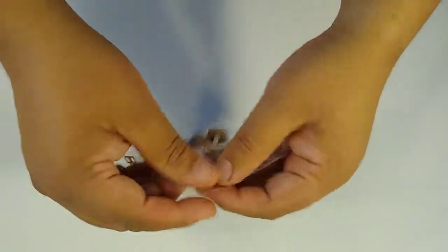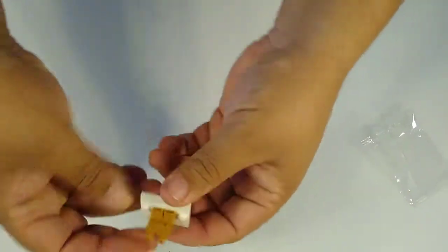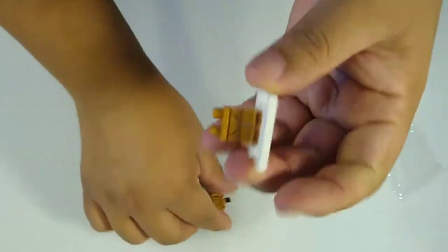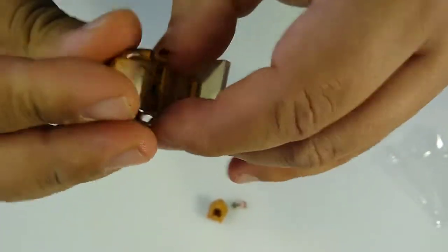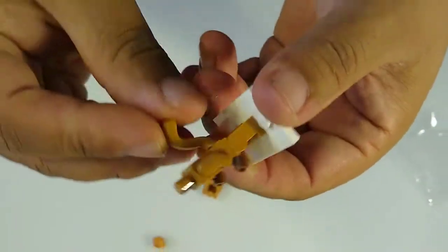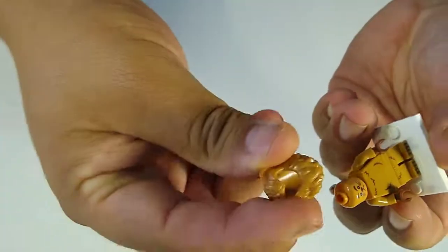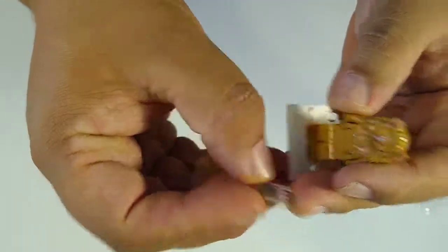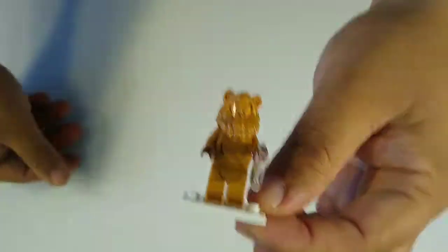Yes, the Cowardly Lion. Check it out. He's got little feet. Don't forget to put his tail in. That's when I told you I was hard to confuse. Look at that, his little face. And his little head. This is hard plastic. And he's got his little Medal of Honor. There he is.